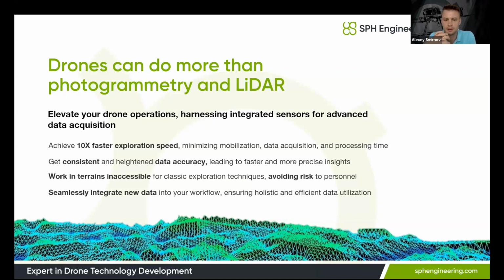And what is great is that it can be done 10 times faster. And you can minimize your mobilization, data acquisition, and data processing time, because it's done automatically, it's a repeatable process, and the quality is always the same. And you can work in inaccessible terrains. I mean, inaccessible for classic exploration techniques like handheld devices or helicopters or planes, and you can significantly avoid risk to personnel.